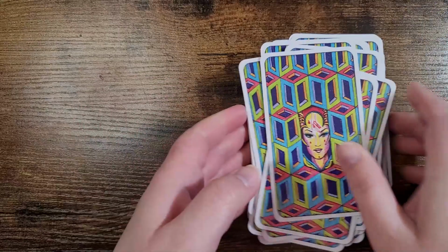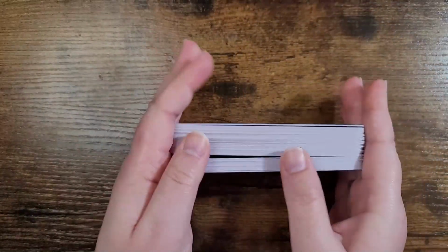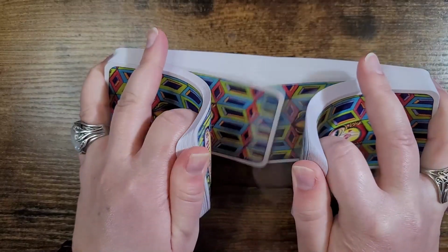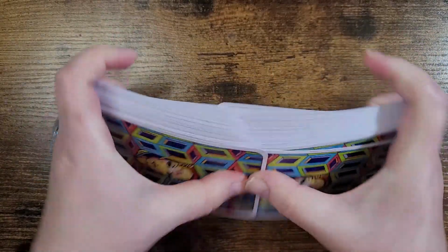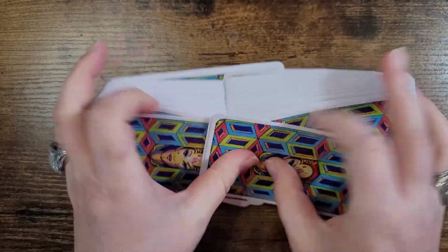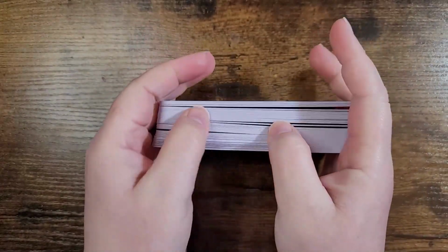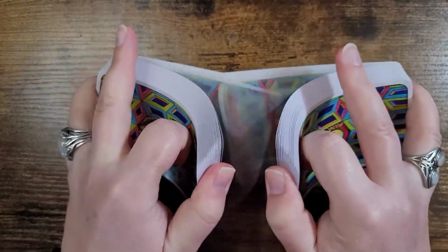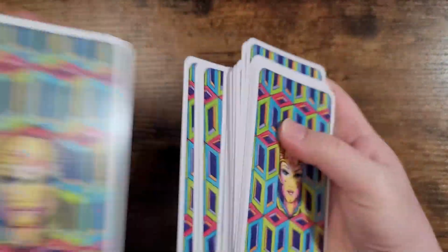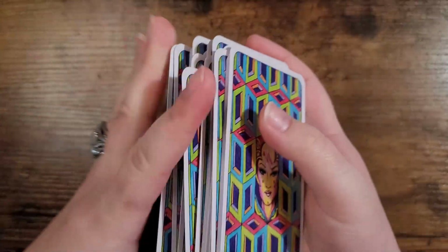All right, so let me show you how it shuffles. I really enjoy the shuffling of this. Very satisfying. And it glides so nice. It reminds me of US Game Systems cardstock.